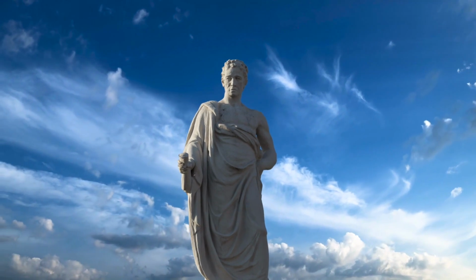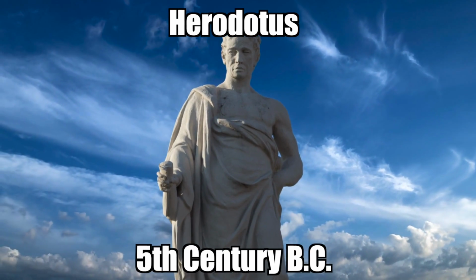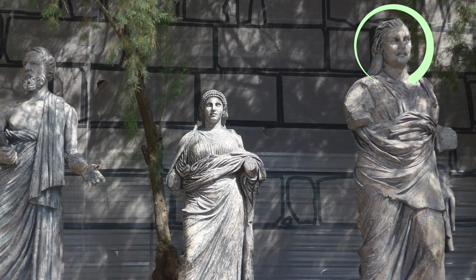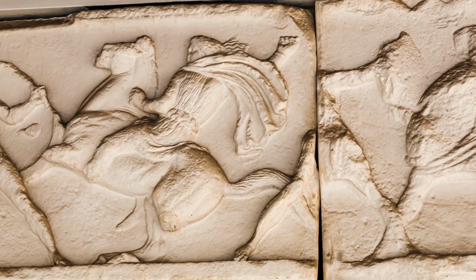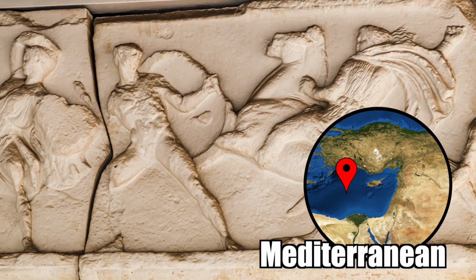It was here where the famous historian Herodotus was born in the 5th century BC. Mausolus was loved for bringing a new era of prosperity to the city, adding several new temples and developing coastal cities. He was also responsible for establishing better trading routes throughout the Mediterranean.